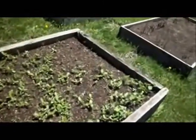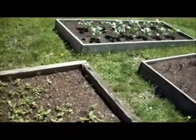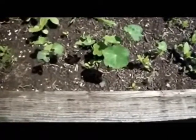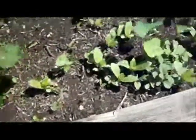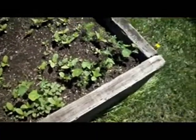This has got garlic in here, and it's also just a bunch of flowers. Now, here's an example. If you look at these nasturtiums, this isn't really an overly healthy plant, but it grew from seed, starting right here. And these, I think, will probably be all right. Outgrow it, if you will.